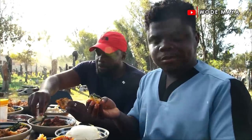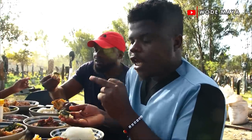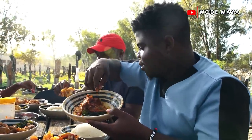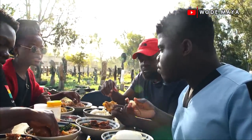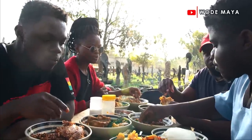If you have been to Kenya, it feels like I've eaten ugali and sukuma wiki. So Kenyans in the house, let me know. Is this not sukuma wiki? I think it's sukuma wiki. How do you guys call this green stuff? This is tsunga, apparently, when I asked. Tsunga, it's a delicate vegetable.